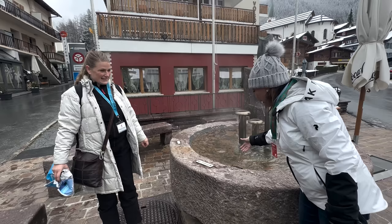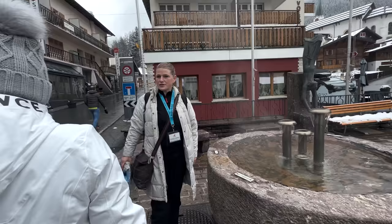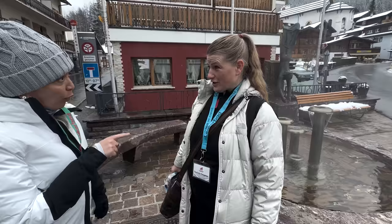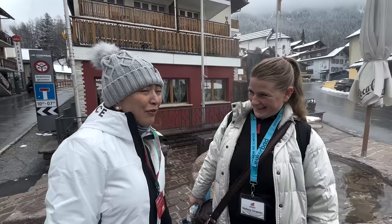Actually, there were some scientists who were researching it, and they found out that it takes over 40, 50 years to come to this destination. And what would you guess, how many liters of thermal water come here every day? I don't know, maybe 100,000 liters? A little bit more. It's 3.9 million liters of water every day.